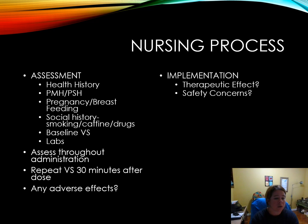I'm looking for, have they ever had surgery? Can you imagine if a patient was missing part of their lung because they removed it from some sort of disease process? Are they pregnant? Are they breastfeeding? The medicines I'm fixing to give them, are they going to go through to the baby? Are they going to go through the breast milk? Are they going to hurt the baby?